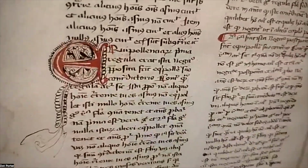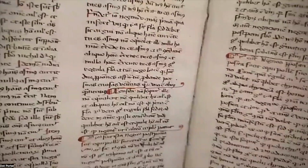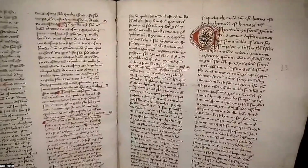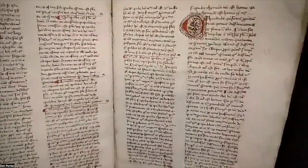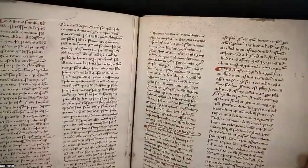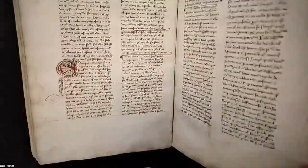So here's a nice E with some of that. And there's a C over here. Let's see if we can get there. There we go. He seemed to like filling in the E's and the C's, which is pretty nice. Let's see. There's an I. Oop. And the first one I've seen, but I see more.